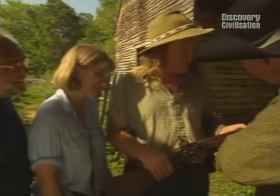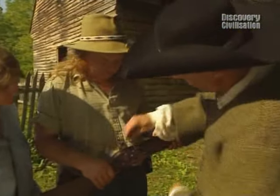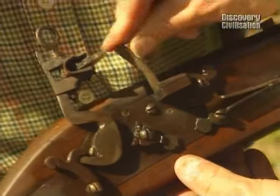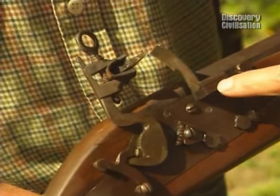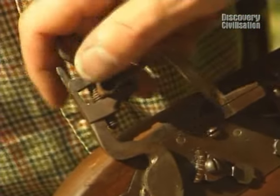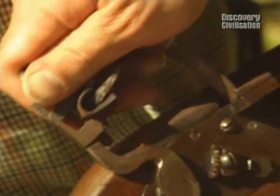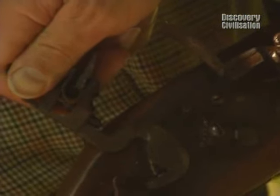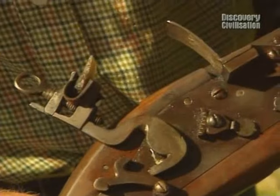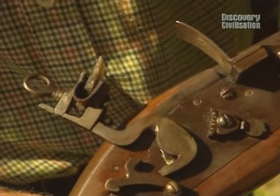Basically, what happens, you put the powder and the ball down the barrel, and then in here, you put some priming, a very fine powder, and then shut this. This would have been closed. Your priming powder is sitting here in the pan. And when you're ready to see your target, you come all the way back to full cock, bring it all the way back. So is that where you get the phrase half cock? Yes, it is. Flash in the pan. I've heard that one, but I'd never heard about half cock.